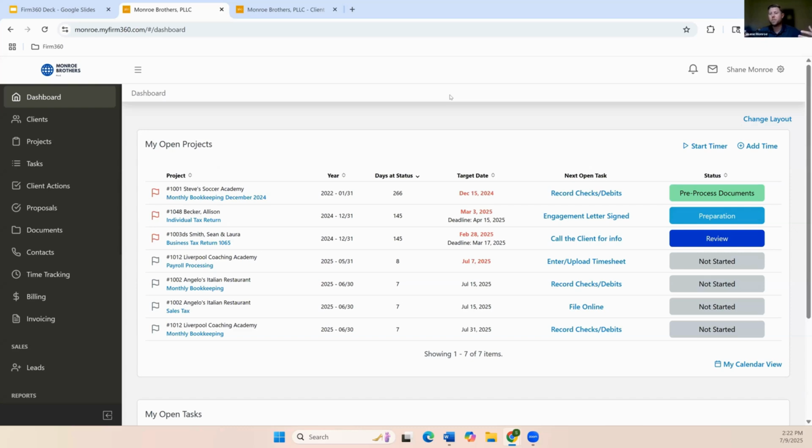We have various workflows that we can set up with automated triggers where it can transition that project and move statuses based on actions completed by clients or tasks completed by team members. So there's a lot of automations that we can get into in an actual demo.